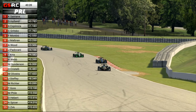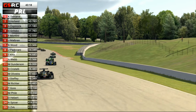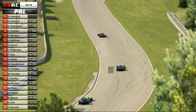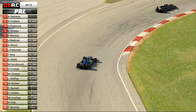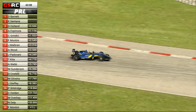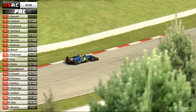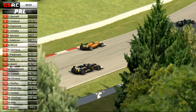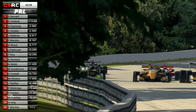Not often that you see passes like that, especially in cars like these along that portion of the circuit. So Holland has got the bit between his teeth. Now can he try and run down Santana now that he has clear air between himself and the leader? And a mistake like that will definitely help. In fact, Santana is in the wall. He's off the track. He gets it going once again, but he definitely hit the concrete.